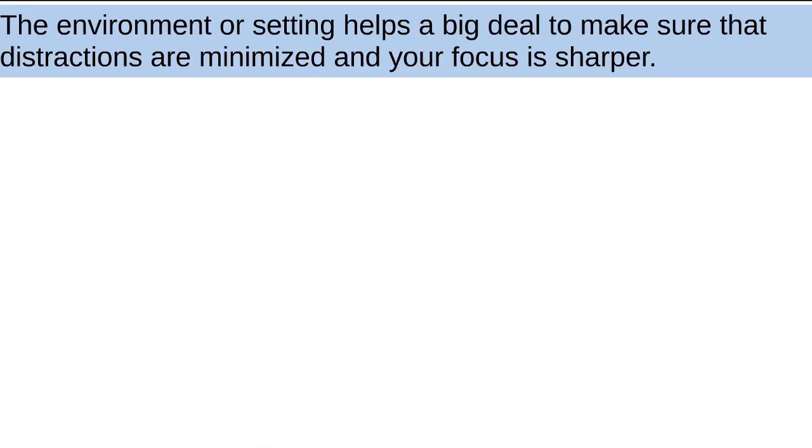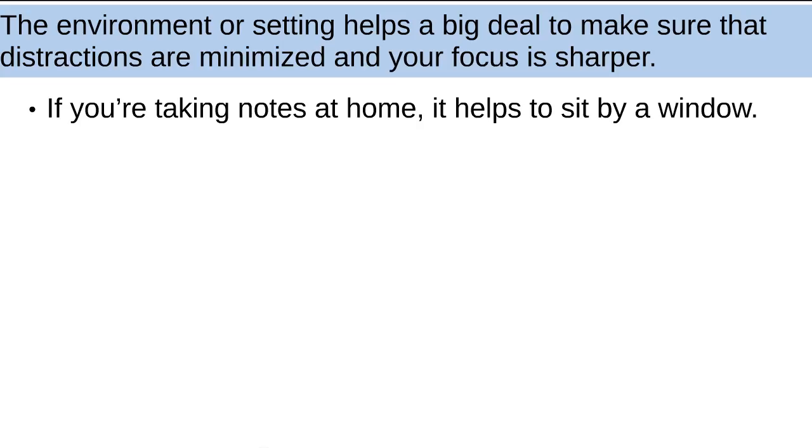So moving on, the environment or setting helps a great deal to make sure that distractions are minimized and your focus is sharper. For example, if you're taking notes at home, it's going to be very, very helpful if you sit by the window, because you've got the sun shining in your face. It's giving you vitamin D, which helps you wake up, and it's really going to help you out. Now, if you sit in the dark and you're taking notes, or worse, maybe you're sitting on your bed, then your mind is going to think, well, I'm sleepy, and it's just not going to be as productive. So you can see why the environment is so crucial.